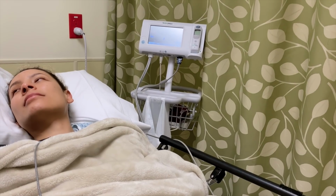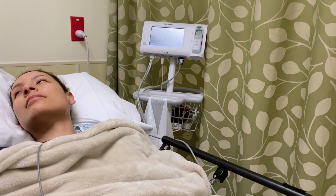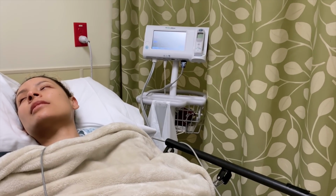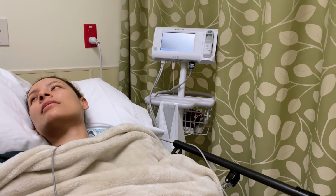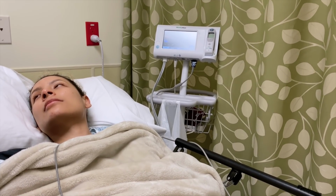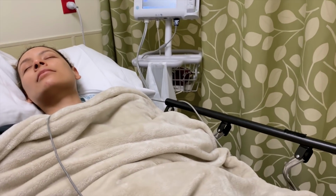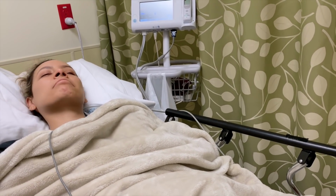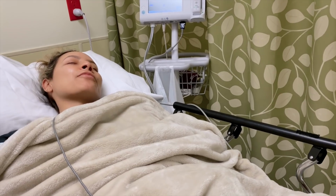The main thing is having carbs and sugars will just increase your bloating. So if you're already really bloated and you load up on carbs and sugars, it just makes it worse. So that's what you're watching out for. If you feel okay, then go ahead. It's worth the risk.